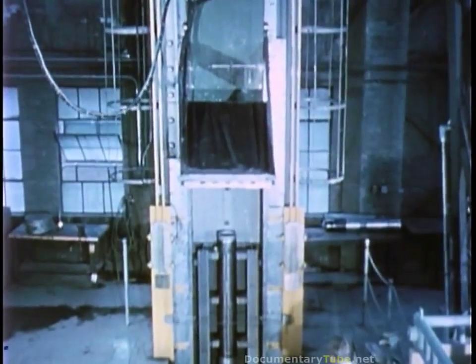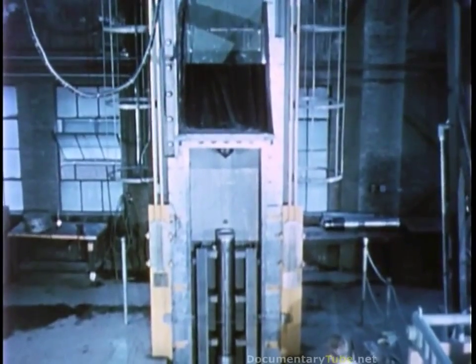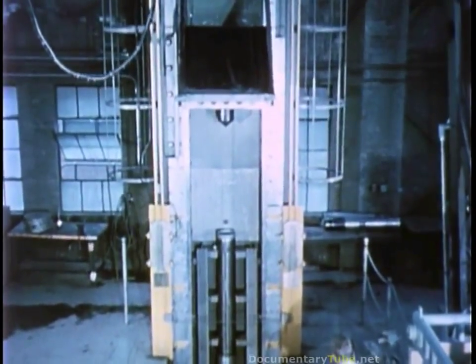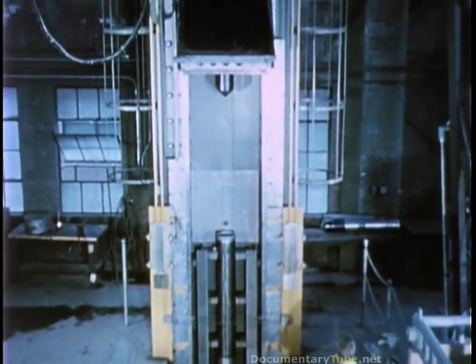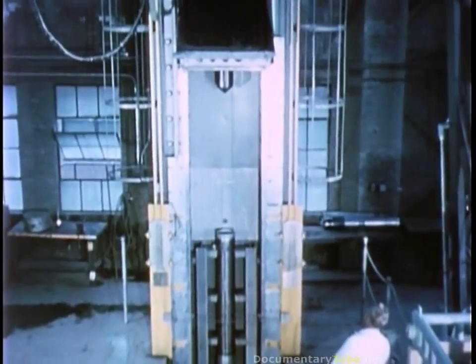The vertical deceleration tower is used to study the effect of impact on man and laboratory animals. The platform, which is being raised by a hoist, has a free fall distance of up to 30 feet and peak accelerations up to 75 G can be produced.